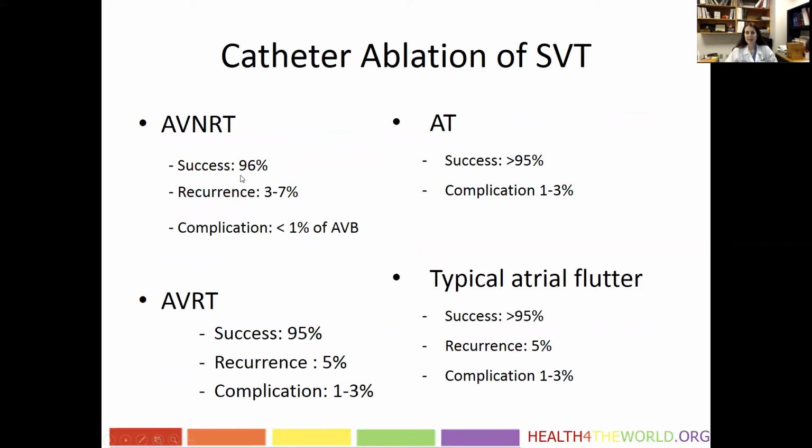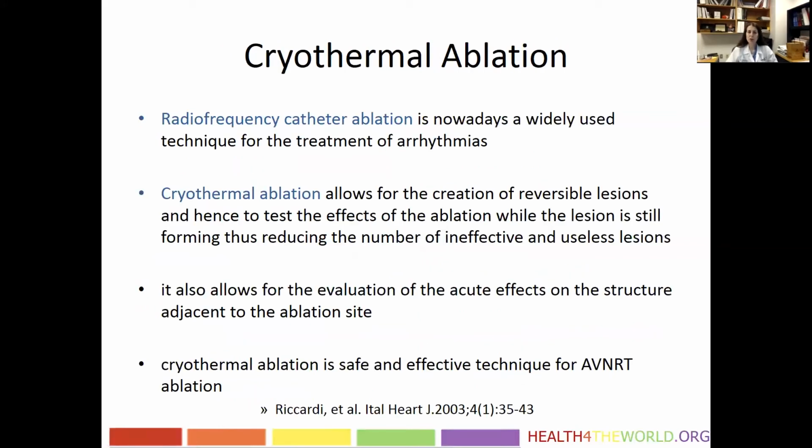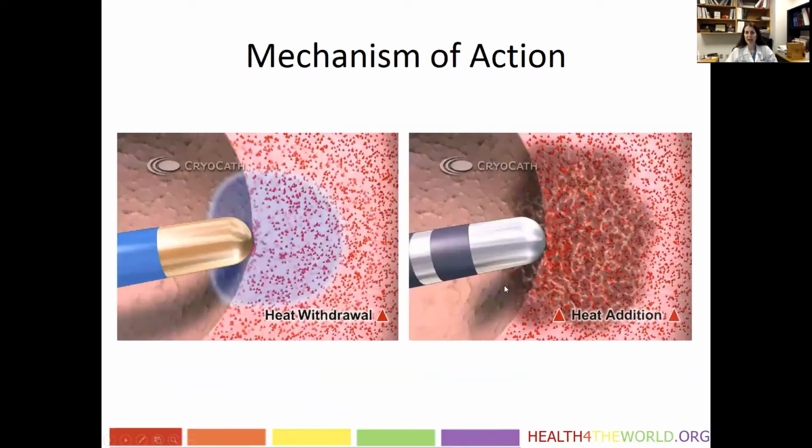Success rate for AVNRT over 96% with a small recurrence rate. AVRT over 95% with a small recurrence rate, atrial tachycardia similarly, and atrial flutter similarly. Two words on the sources of energy that we use for ablation. One is burning, radiofrequency energy, and one is freezing, cryothermal ablation. Why have two different sources? Because cryoablation sometimes can be safer, especially when we have to ablate very close to the AV node.